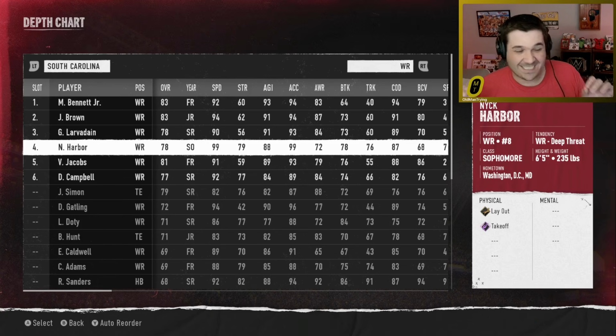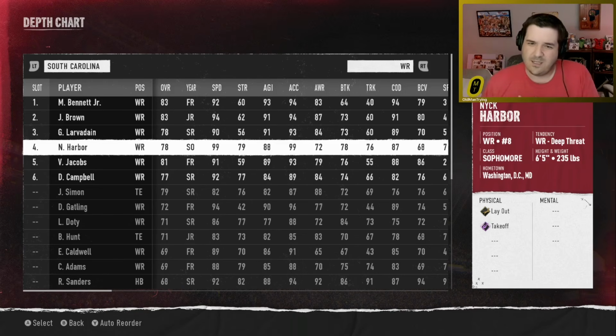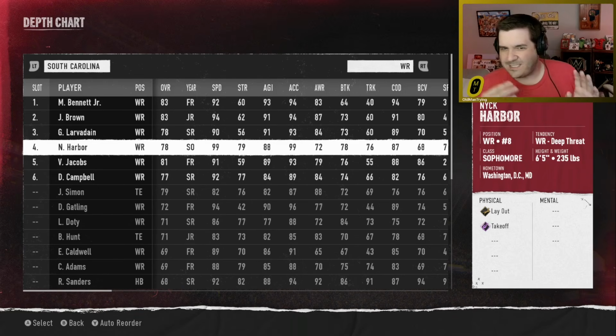This guy drove me insane last year, and he is coming back, and he is still going to be 99 speed. At least he should be. And I know there are some leaks and some sites out there that are saying they have all the ratings. Not 100% sold on some of those. I know a couple examples I saw was Chris Johnson Jr. They said was dropping to a 94 speed from a 98 that he is in this game. Not sure I believe that.